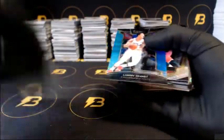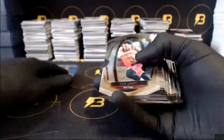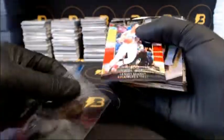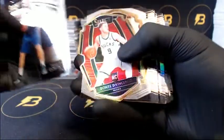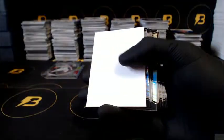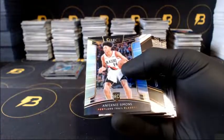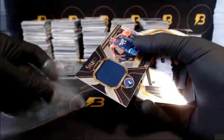So we got a blue Shamet going out to the 76ers at $2.99. Then we got Shamet again, tricolor. These are not numbered. Towns, silver. DiVincenzo, nice die cut. Red is the 175. Malik Monk, scope. Simons, silver. Going out to the Trailblazers. And our first hit is going to be Wiggins going out to the Timberwolves.